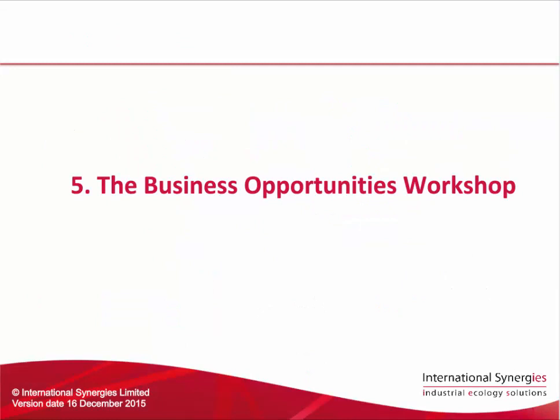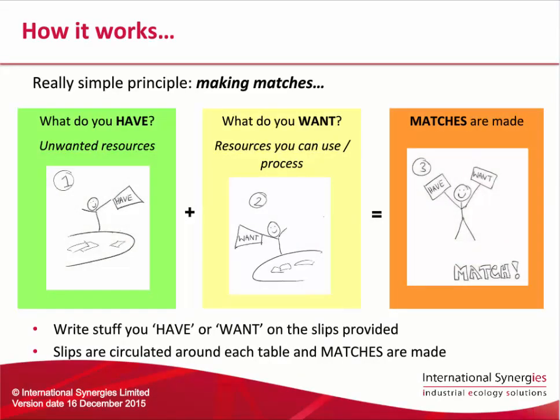Right. So now that we understand the concept of industrial symbiosis and what it is, it's basically finding beneficial use of underutilized resources in the production process of somebody else. What we're going to do is talk about the workshop itself. We use the workshop to generate both knowledge of the resources that are out there and ideas between companies themselves. It is a really simple process.